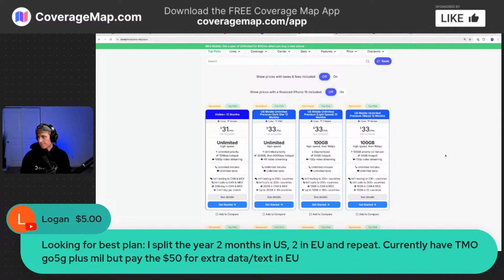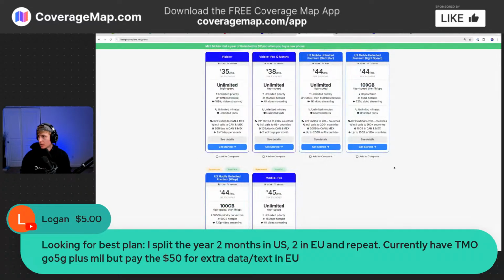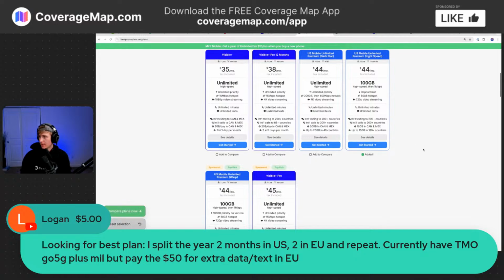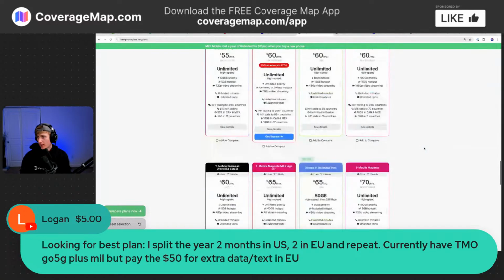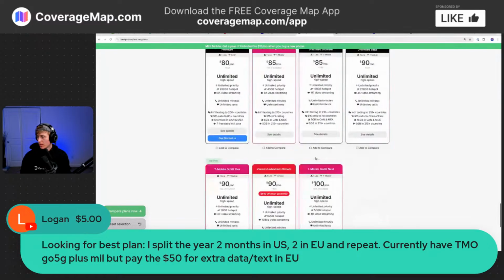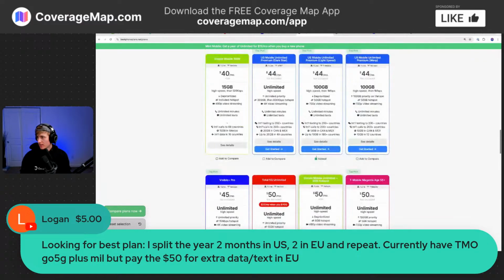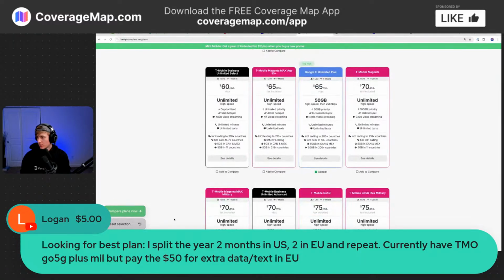European Union. Okay. I would do US Mobile Lightspeed. We'll throw that in. And then we're going to need Google Fi, and we're going to want T-Mobile Go 5G Plus. Did Google Fi make it in here? Am I scrolling by? Yeah, I am. Google Fi Unlimited Plus. That's probably the one you want. All right, let's compare these. These are probably going to be your 3 best options.